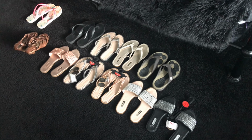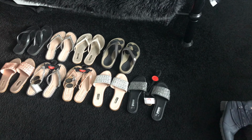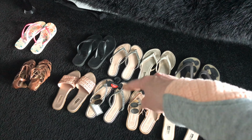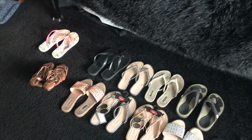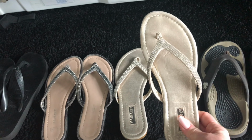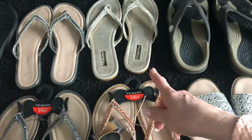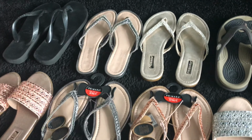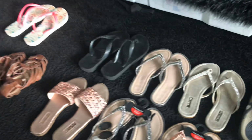Flip-flop wise, again, quite a few of those pairs are new, not even worn them yet, again bought at the end of last summer. I've actually duplicated there, I've got 2 of the same pair, which is a bit annoying, but they're not ready to go yet. In fact, I might get rid of these, because if I've got all of these, will I ever end up wearing them? No, I'm going to keep them actually, because they are quite comfortable as flip-flops go. And they're like a champagne colour, so they are a bit different to some of the others.